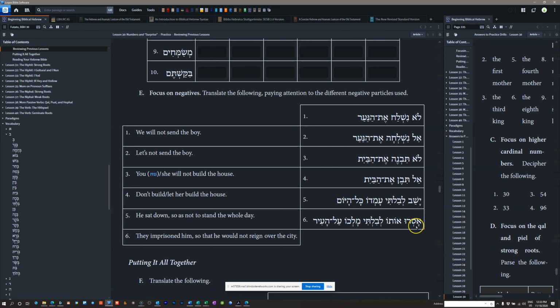All right, number 6, we've got asru. So asar is to bind or to imprison. So they imprisoned him so as not to, or in order not to, mulko, to reign him, that he reign, either to reign him or him to reign, so as not him to reign, so that he might not reign, al ha'ir, over the city. So they imprisoned him so that he would not reign over the city.